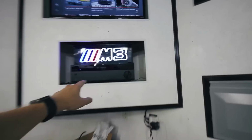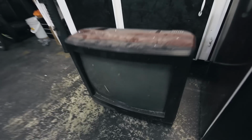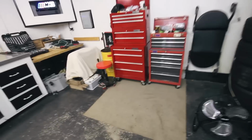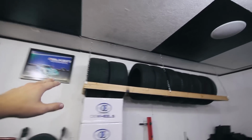So aside from that, I just installed, and you can see that TV. What was in there before was this TV. I never even used that TV. That's just what came in the garage. This garage is really nice. The previous owner painted the ceiling tiles, as I'm sure you guys have noticed in some of my videos. But other than that, I reorganized everything. They had tons of shelving over here. I reorganized it, added this tire shelf.